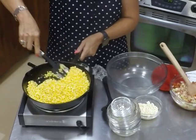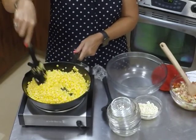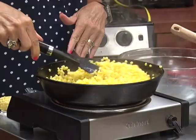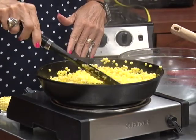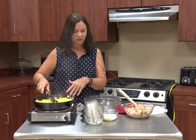So I want to make sure I get it a little bit more browner. Just about where I want it. It's getting brown. And I'm going to just let it sit there a little bit longer.